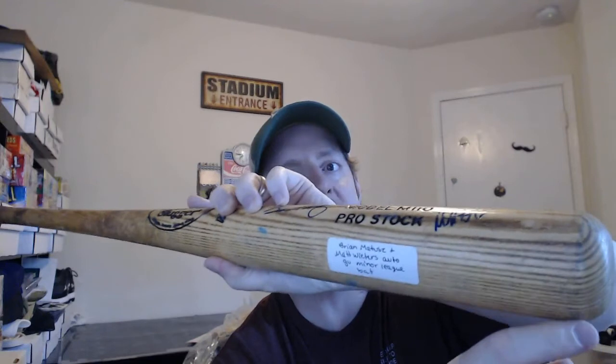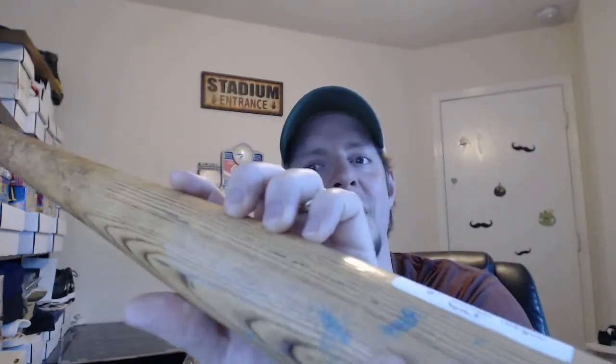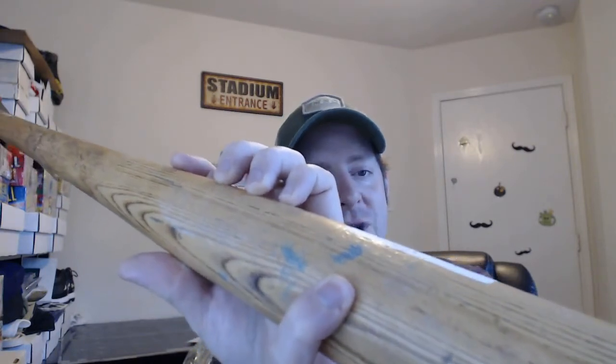Let's see what else here. Here's another bat. This is a genuine pro stock game used bat. It's signed by Brian Matusz and Matt Wieters. It's game used. I'm not sure which one it was game used by because it wasn't marked, unfortunately. But this is probably one of my favorite bats here because you see the markings of Rawlings from the baseball transferred onto this bat. They hit the ball hard, whoever this was. So anyways, it's just a real neat piece. I really like that. My favorite part, like I said, is all of the transfer markings. That's cool stuff.